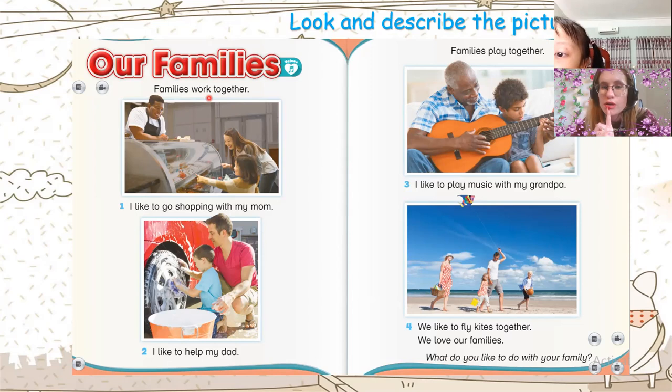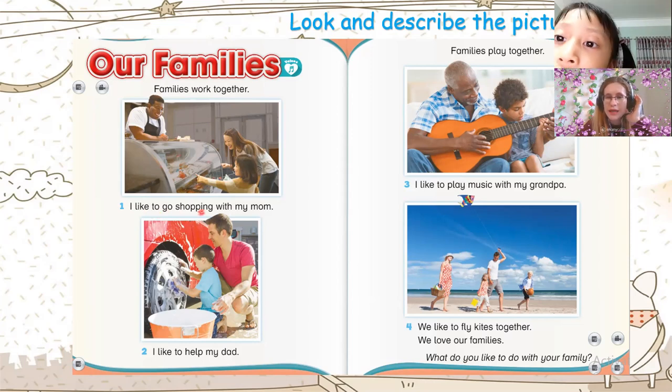Families work together. Good. Number one, I like to go shopping with my mom. I like to go shopping with my mom. No, no, no. I like to go shopping with my mom. With my mom. Good job.